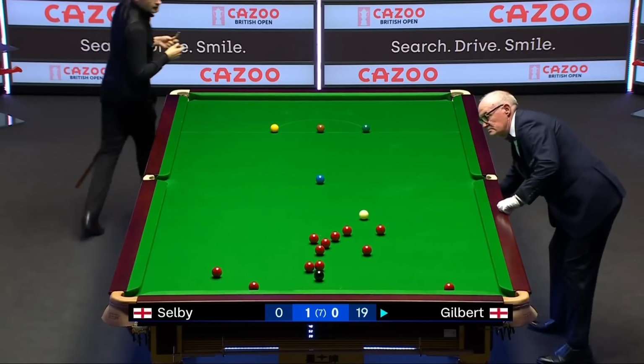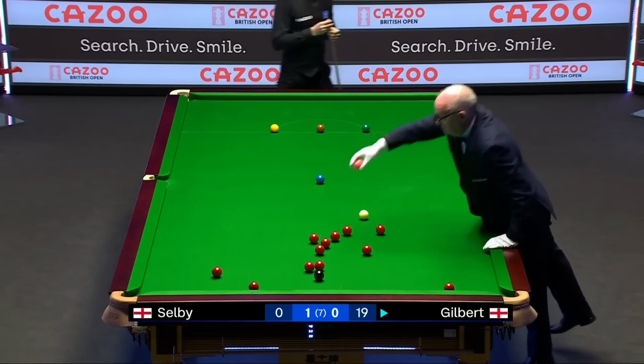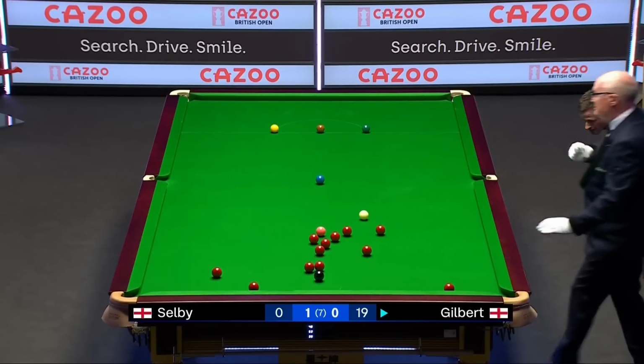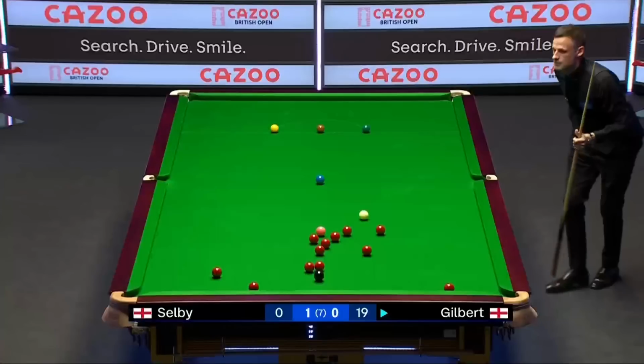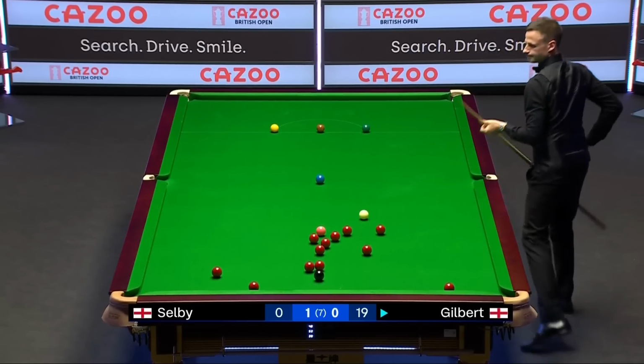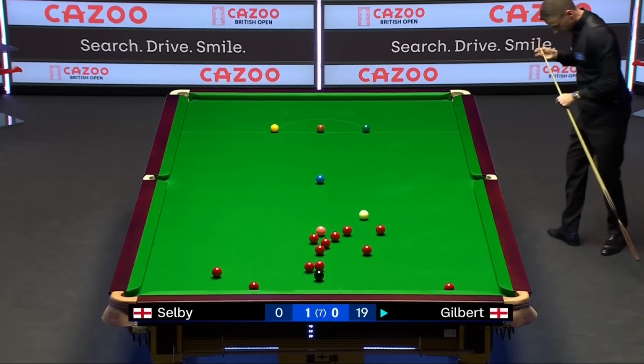Well, Gilbert potted that terrific long red, and as good as Mark Selby is, he can't do anything to hurt him from his seat. It's down to him. He's a heavy scorer. He's had 2 maximums, Gilbert, in pro competition. Well over 300 centuries. Got himself into a really good place, didn't he? Nearly got to the world final.